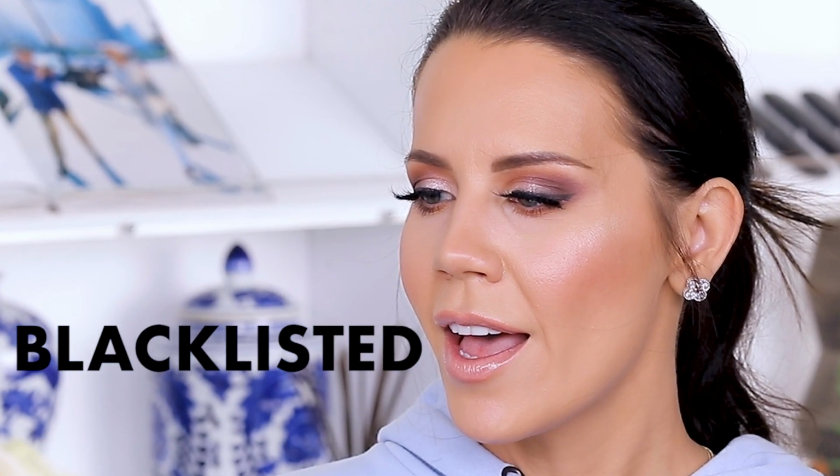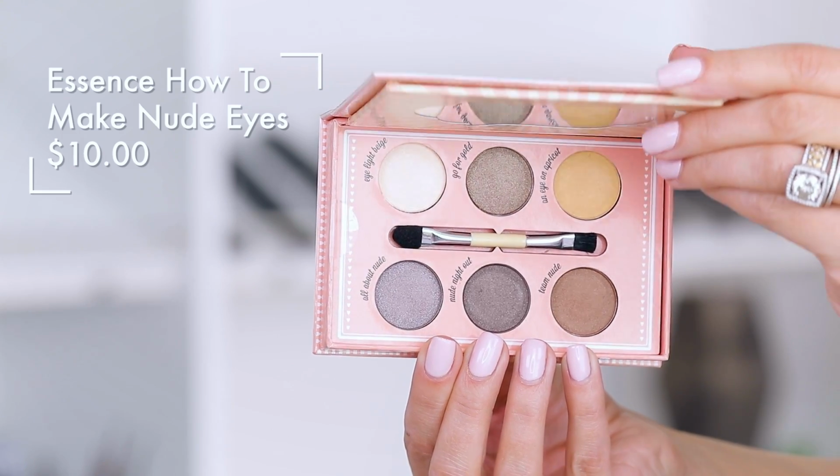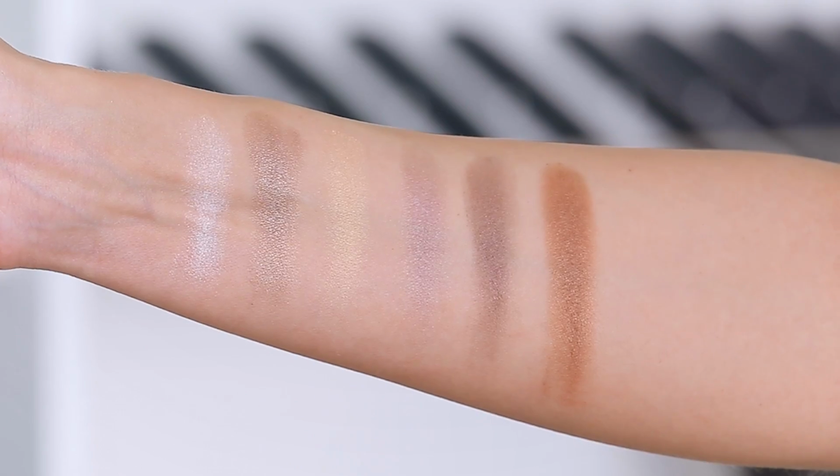All right, moving on to more garbage that you should avoid. This right here, I don't even know why this is anywhere near my collection. It's like insulting my collection. This is the Essence How to Make Nude Eyes. Let me try to impress you with the finger swatches. I mean, does that not just look like kid makeup? Does this just not look like kid makeup?